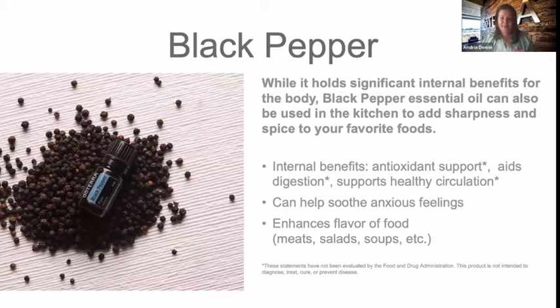All right, so I did this yesterday. We made this little corn, tomato, olive salsa, and I put a drop of black pepper in there. It was a little overwhelming. So I just added some more lime juice, and that kind of helped to offset it. But you do want to be careful when you're utilizing these that way.